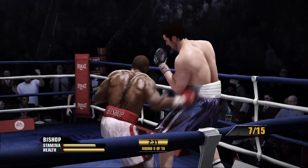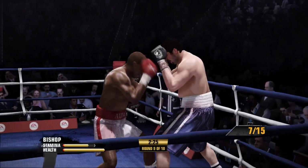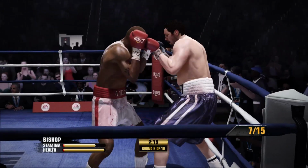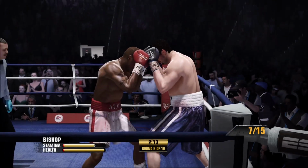Blocks the headshot. Brings the hook that time. Guard your head. Takes one, but gets one. Good work by Andre Bishop. Fine work with the left hand. He landed well, Andre Bishop.